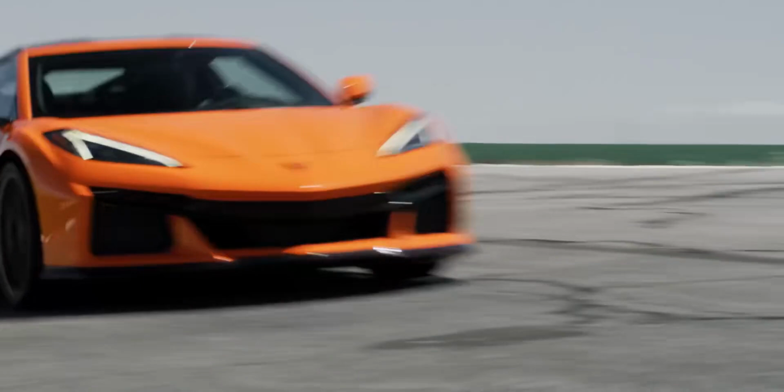Power is 670 horses, torque 623 newton meters, and those numbers are astonishing because this thing isn't supercharged, it's not turbocharged. It's naturally aspirated, it's just breathing air. Now, handling, that's what the Z06 is all about, and believe me, it handles beautifully.